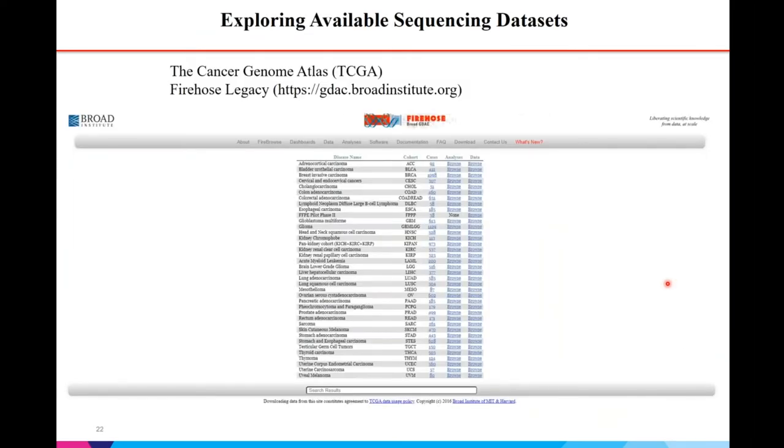Another site that you can explore and use is the Firehose Legacy. I bring these up because you may find them referenced on some of your reports in terms of indications of frequency. This is coming out of the Broad. Again, this is thyroid. There, that's all of them. And you can see that you can now do a similar browse of 500 cases that are in there. These are very useful for your reviewing, both for clinical utility and associations, as well as for research studies.